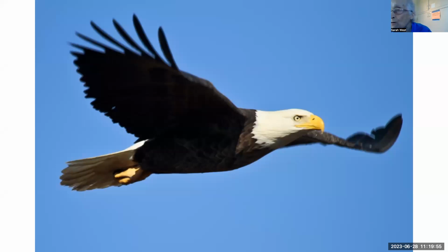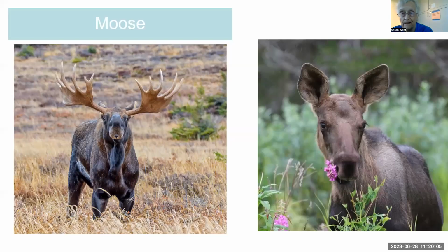Bald eagles all over the place. And remember, in the lower 48, DDT almost wiped them out. They've come back to the point where they're almost a pest. We have moose and deer.